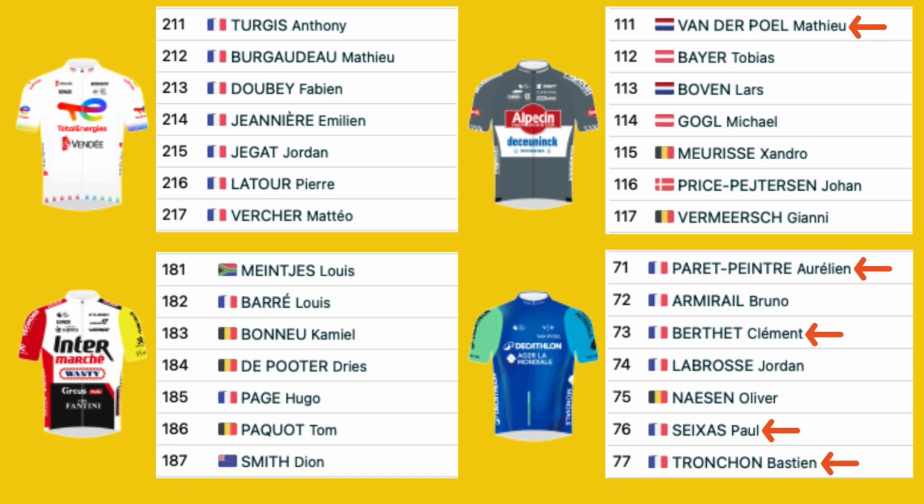Decathlon and G2R has a bunch of strong riders lining up here, who all had a solid season so far. Tronchon, 5th on GC in the Tour Down Under at the start of the season, and with solid results in recent French one-day races. Also, Berthet had a running start to the season with the 2nd position in the Ruta del Sol and some more solid results in some French one-day races in the month of April. Youngster Sexas, who rode a solid Tour of the Alps, and Aurélien Paré-Peintre. They all don't really stand a chance on GC in my book, so I hope to see them all in action in the fight for stage wins.